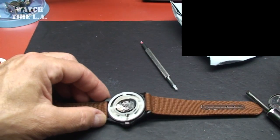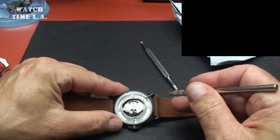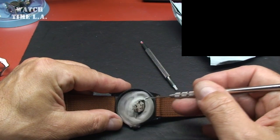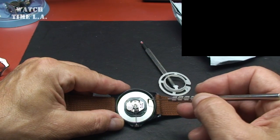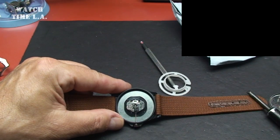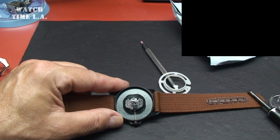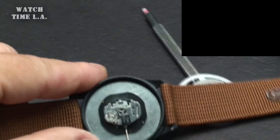And what we have here now is the movement and the spacer. Spacer is taking up most of the insides, and the battery, movement, and this is the dial. It's a big dial, so let me see if we can zoom in here and get you a better picture. Here we go.